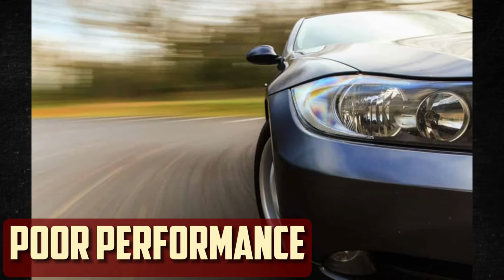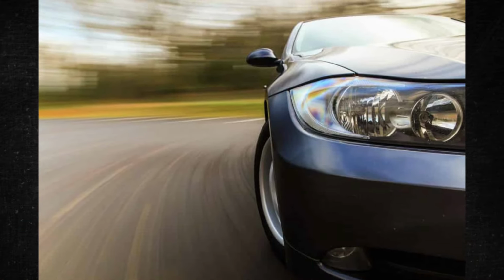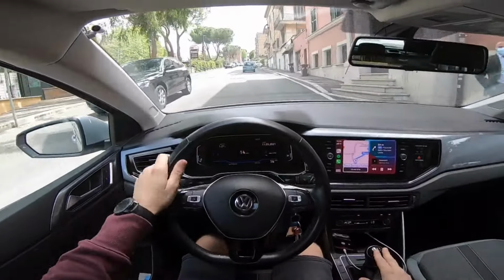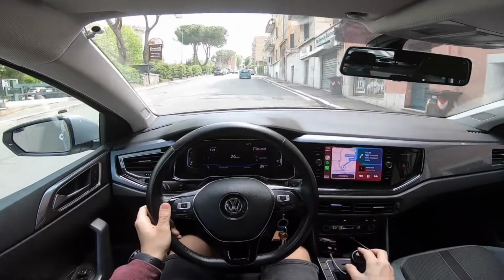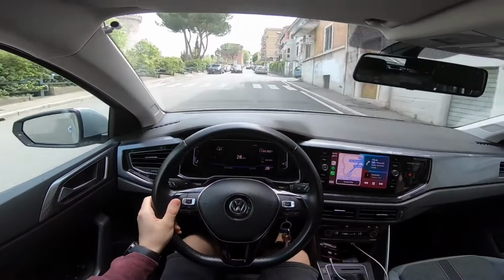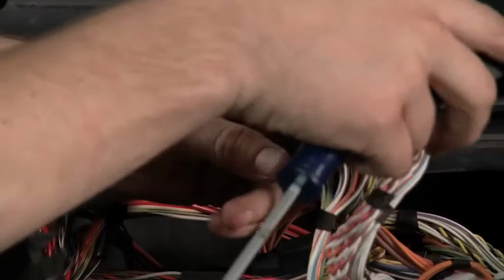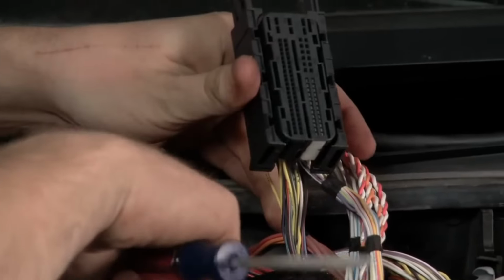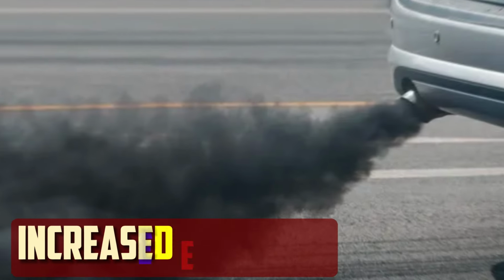Poor performance. Performance is controlled by your PCM, so it stands to reason that poor response times will have an impact on performance. Poor performance is more likely to be the result of several problems with a more messed up PCM. If, on the other hand, only one component of your PCM is malfunctioning, your car might only perform poorly when accelerating or idling.